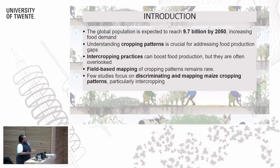Now, going back to my project and understanding what we were trying to achieve, we know very well that the global population is expected to reach 9.7 billion by 2050, which increases the food demand. Understanding such cropping patterns is crucial for addressing food production gaps. Intercropping practices can boost food production, but they are often overlooked. So field-based mapping of cropping patterns remains rare. Few studies have been done focusing on these cropping patterns and also intercropping.